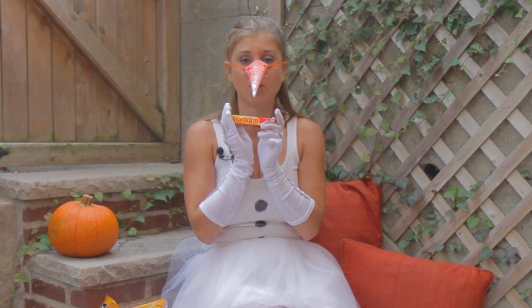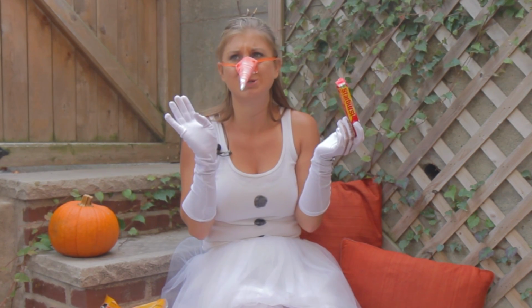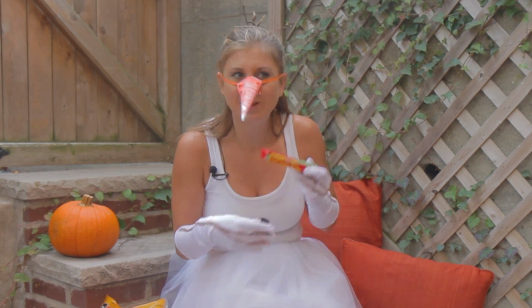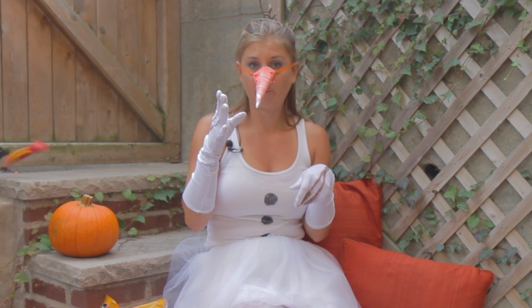So skip Starburst. In one pack, it's easy to just have 2 and think, oh, I just had 2. And then you've had 5, and then you've had like 10. So just skip the Starburst altogether.